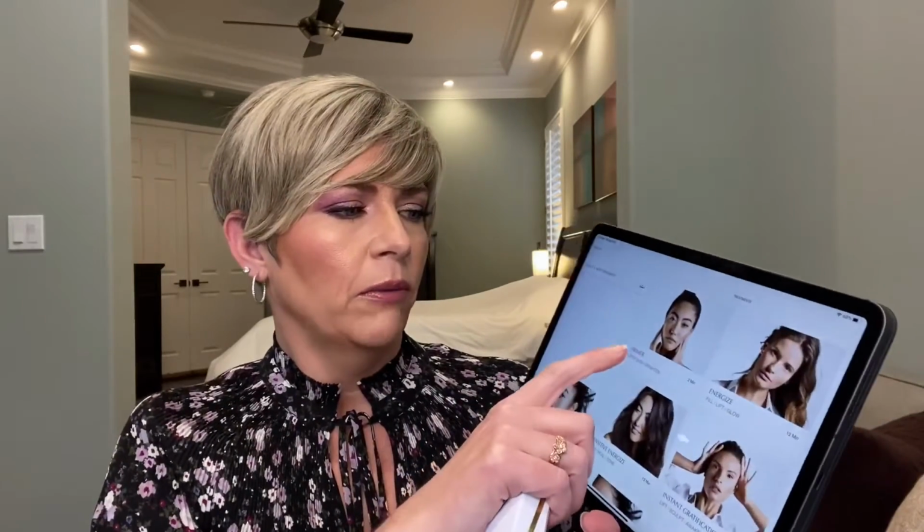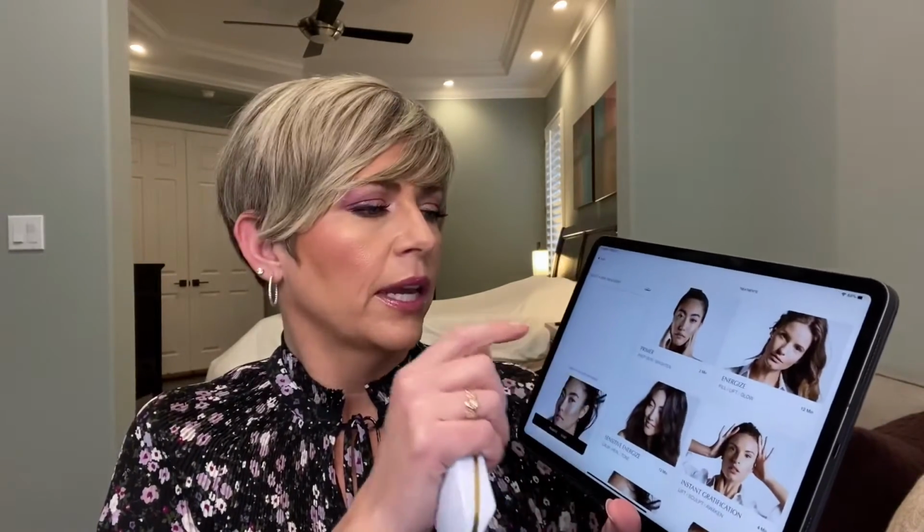So the first one we have here is Primer. This is prep skin and brighten. They just came out with this recently, like I want to say maybe 4 or 5 months ago. And this is meant to use on your skin before you start any of the other treatments. It helps prep and prime your skin for your Energize program or your Instant Gratification.